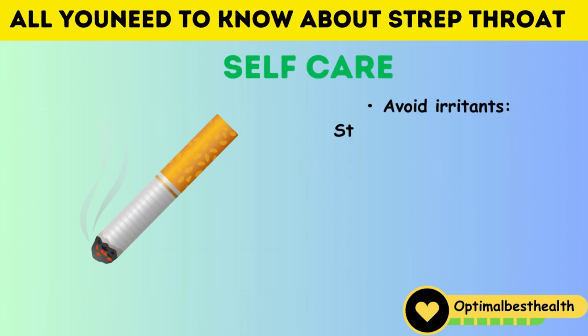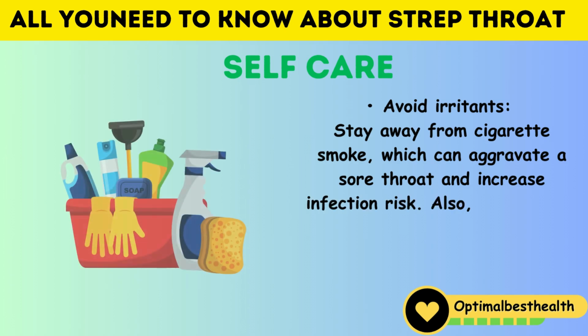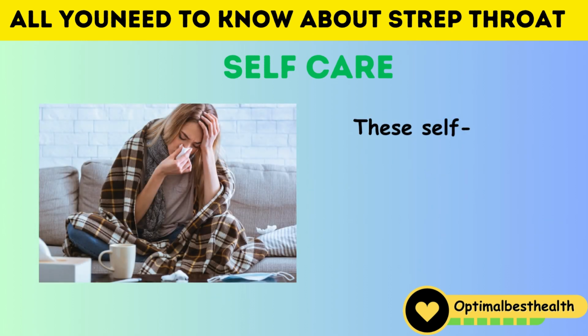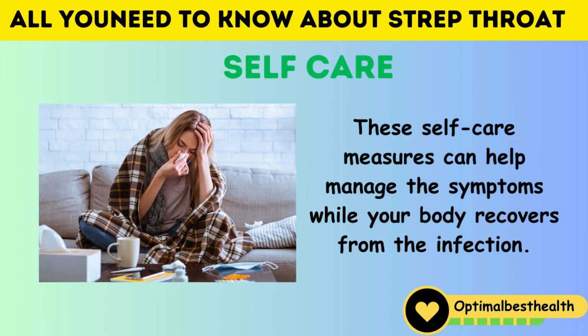Avoid irritants. Stay away from cigarette smoke, which can aggravate a sore throat and increase infection risk. Also, avoid fumes from paint or cleaning products as they can irritate the throat and lungs. These self-care measures can help manage the symptoms while your body recovers from the infection.